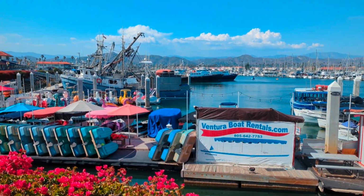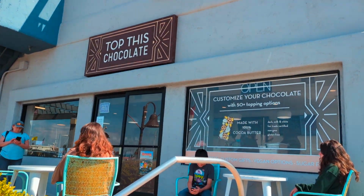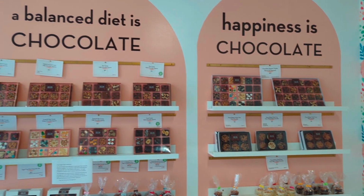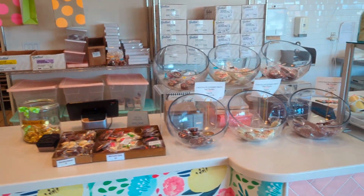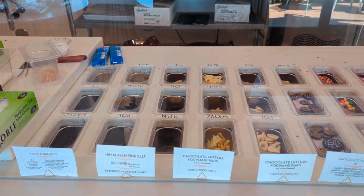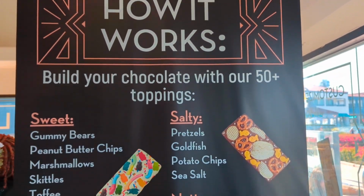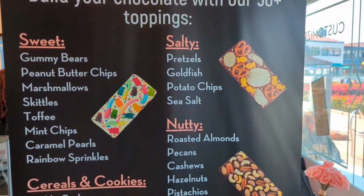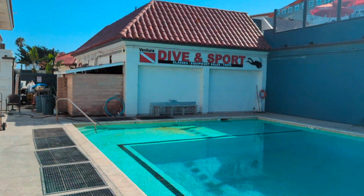You can also rent kayaks, boats, and paddle boats. And this unique harbor also offers different restaurants like this one, Top This Chocolate. The way this works, you basically can make whatever chocolate kind of the way you want it. You can put whatever toppings on it, whatever flavor, sugar-free, white chocolate, it doesn't matter. They'll make it for you and it takes about 15 minutes. But here are some of the ingredients you can add, as well as the different kinds of variety of chocolates that you can make.